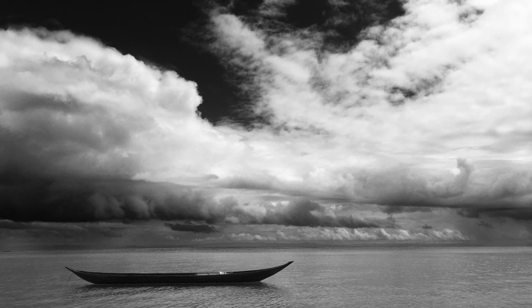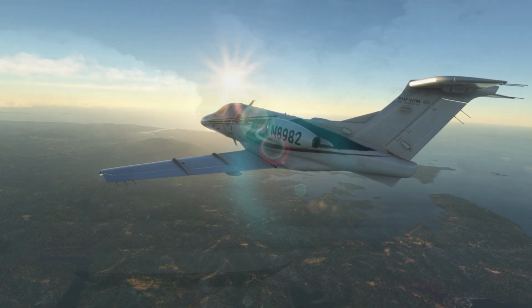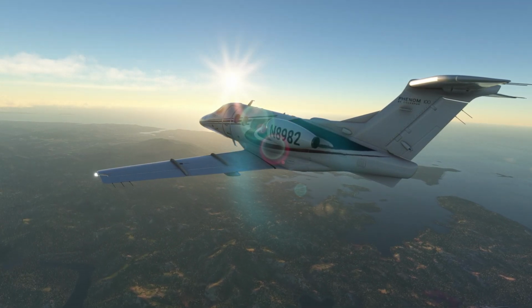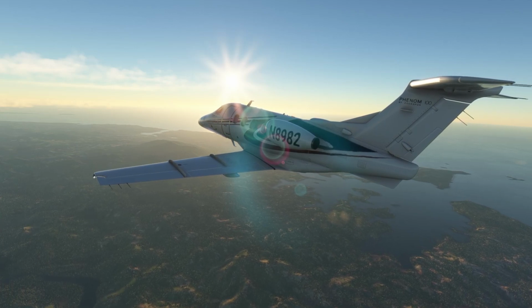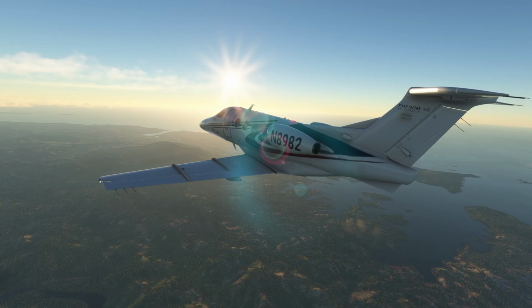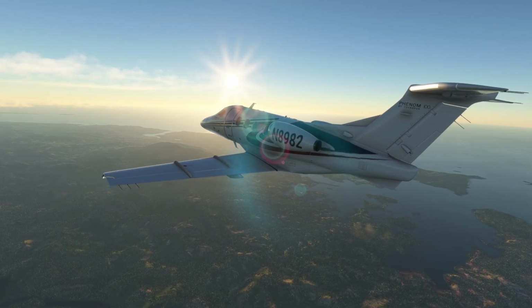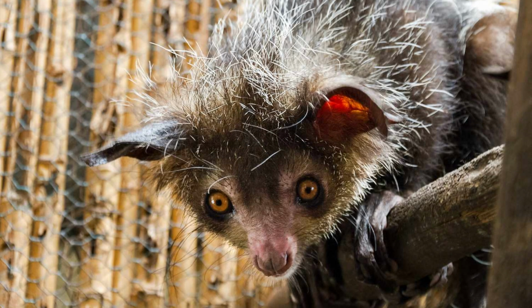For nature lovers, the nearby Ivoloina Park is a great place to see Madagascar's famous wildlife up close. The park is home to several species of lemurs, chameleons, and exotic birds. It also has a conservation center dedicated to protecting the island's unique biodiversity. If you're lucky, you might even spot the endangered aye-aye, one of Madagascar's most mysterious nocturnal lemurs.